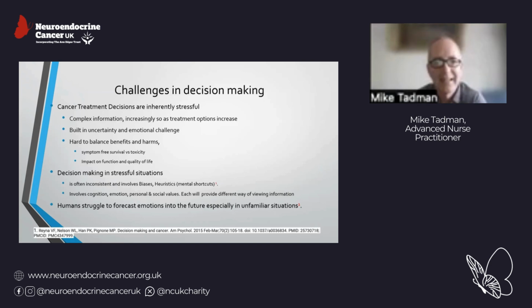So clearly, with cancer, treatment decisions are inherently stressful. With a cancer diagnosis, I'm going to consider what treatments I might need, whether one's better than another, what side effects. It makes it an inherently stressful situation. Often it's a new situation for people. They're dealing with a recent diagnosis. They're starting to try and understand their illness and the implications of it. And then there's this complex decision of what should I do now?